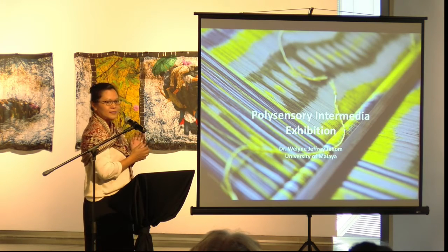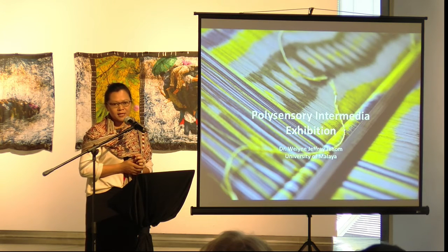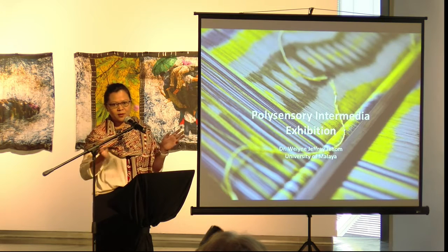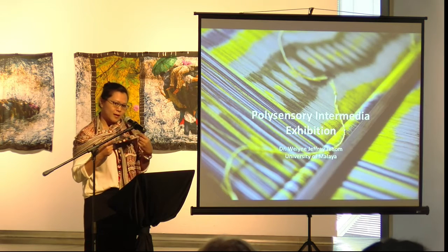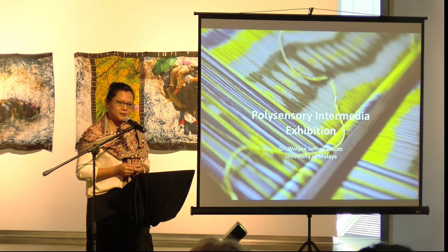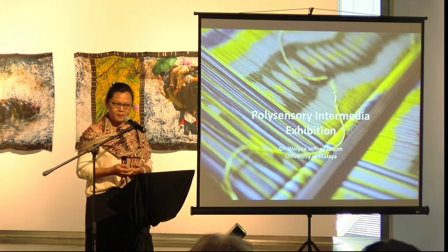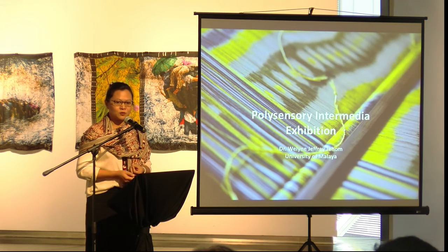On the left-hand side are the old textiles, which have been woven at least 10 foot by 5 foot in width. And on the right-hand side, it is a kind of shawl like I'm wearing now. It is called the Secret of Journey this year because I'm trying to inform the public that this textile has gone through a lot of transformations, not only in its functionality, but also its perceptions, the weavers' perceptions towards the usage, the creations, and also the interpretations of the Pua Kumbu itself.